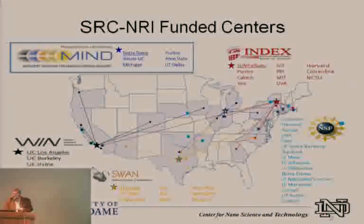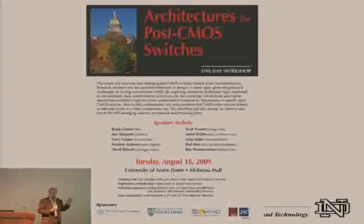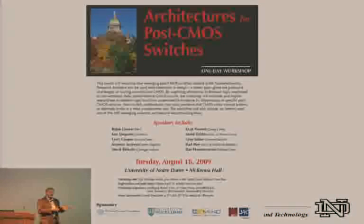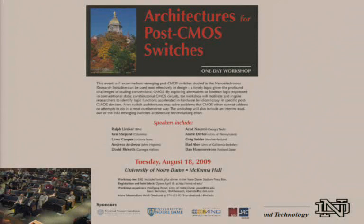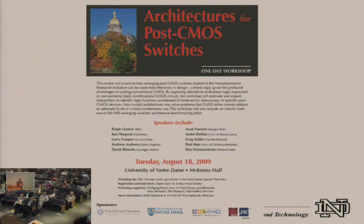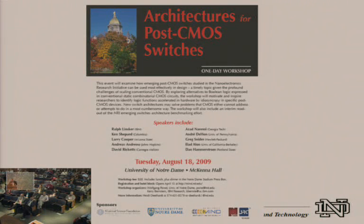And so I'm going to tell you some of the research that is going on at Notre Dame along these lines. I would also like to mention that part of the center effort that we are undertaking is trying to benchmark some of the device technologies that are being developed as part of the NRI and compare them against each other at a functional level. There's going to be a workshop held at Notre Dame in mid-August, August 18th, where this benchmarking is going to be discussed. I wanted to invite you, if you're interested, to come and join this workshop, again, mid-August.